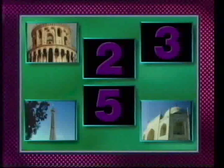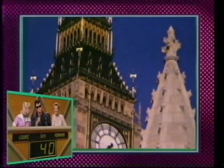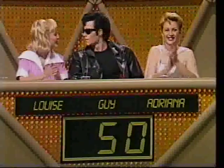Okay, Danny. Oh, yeah? Number three. Daddy from Grease. Oh, yeah, it's the Houses of Parliament or Big Ben. Big Ben, yes, is the answer we needed. 50 points.